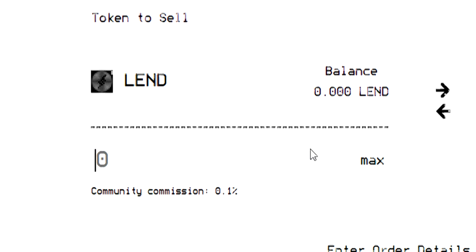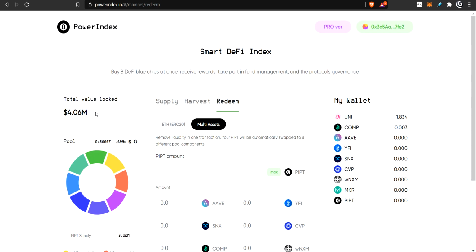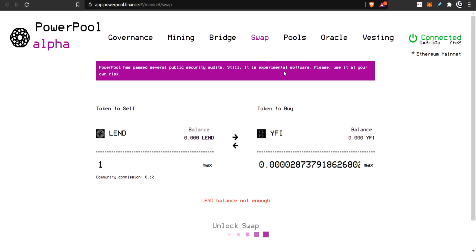This is where people can come and swap, and if you own the PIPT token, it's a little bit hard to say, you can gain some of this percentage here, this 0.1% swap fee. Now, I'm not too sure about the liquidity and if there's any slippage. I assume, based on there being only 4 million and 12 tokens, or 8 tokens in here, it's not quite suitable for whales quite yet, but it's coming soon, okay? It's growing, right? So that pretty much covers the app.